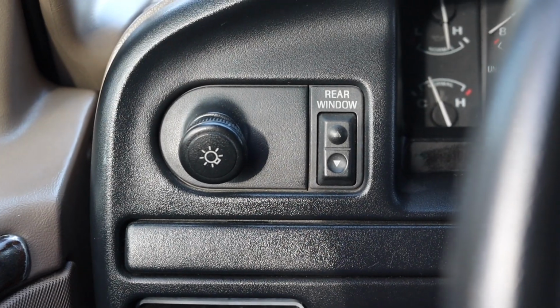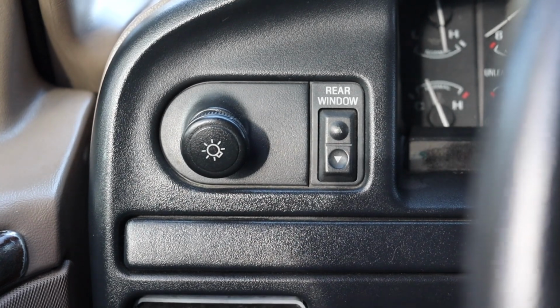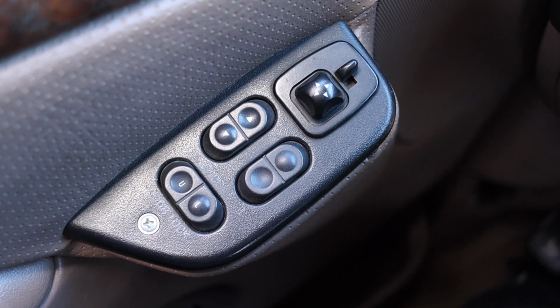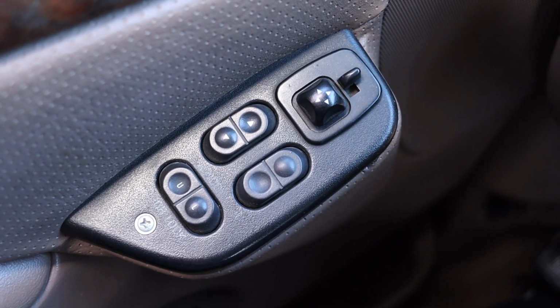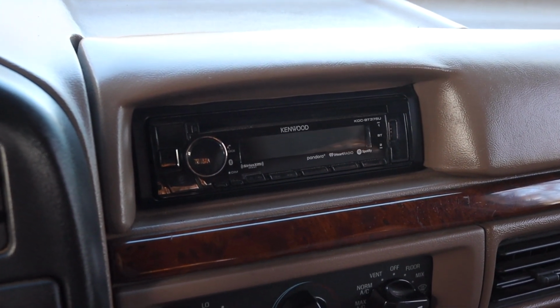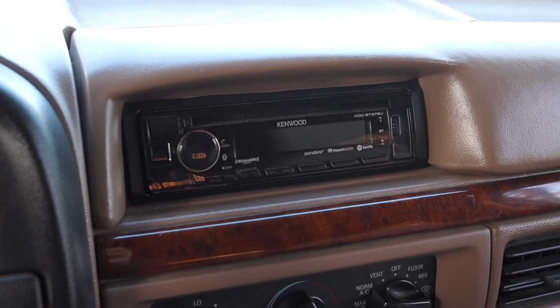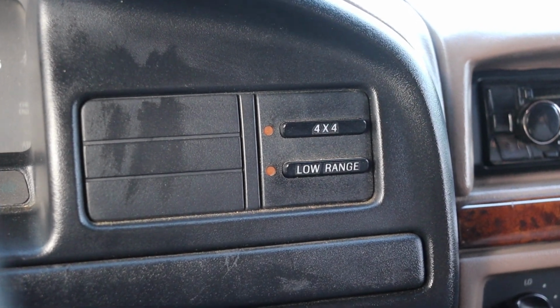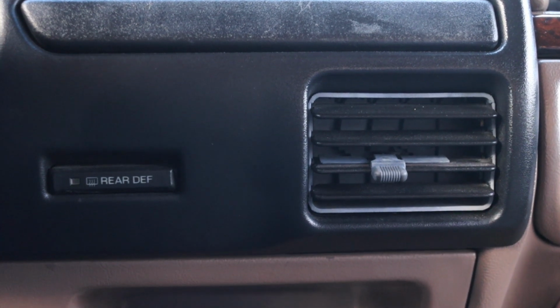Off to the left, I have my rear window controls as well as my headlight switches. Love that power rear window. And moving on to the door, we have our power mirrors, power locks, and power windows. Moving into the center, we do have an aftermarket radio because any radio from 96 is not going to be able to keep up with modern tech. To the left of the radio, I have my 4-wheel drive and low range button, as well as a vent and rear defrost. So very, very nice there.